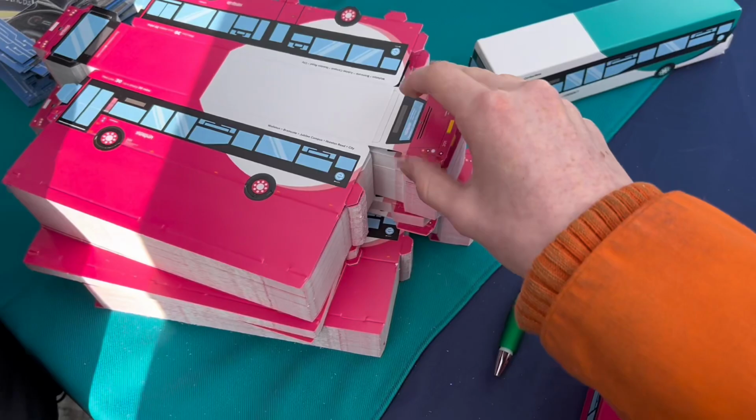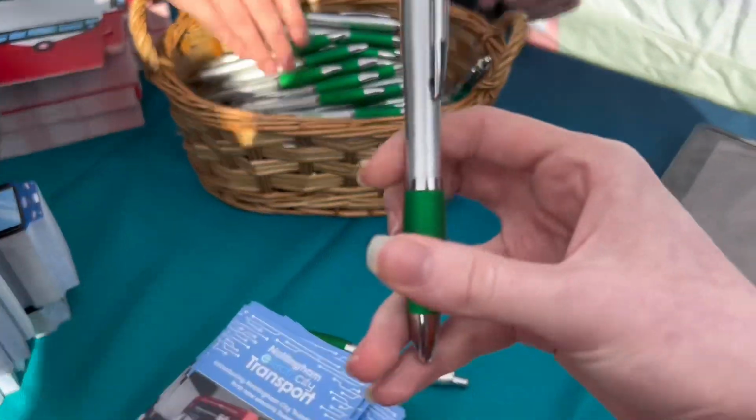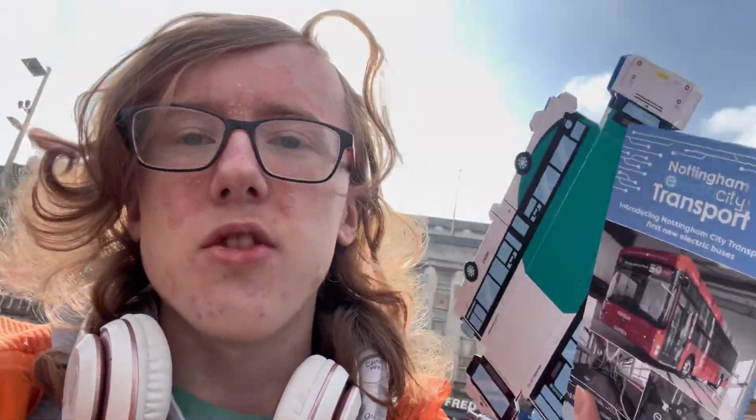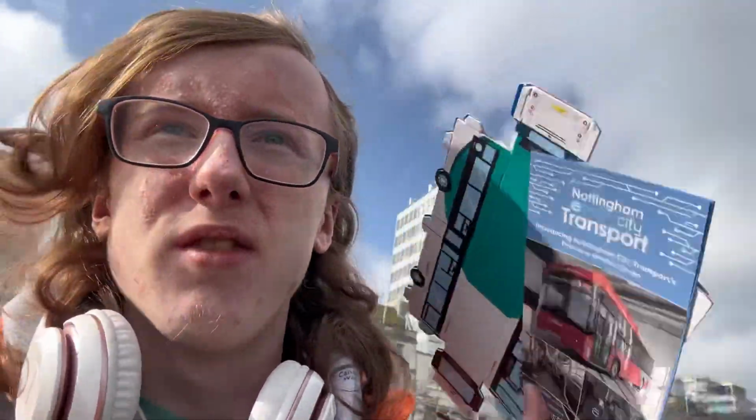Well, that's cool. Why don't you have a pink one? I need a pen. I appreciate the free stuff to put in my room, Nottingham City Transport. This is cool. I'm going to make these and put them in my room.